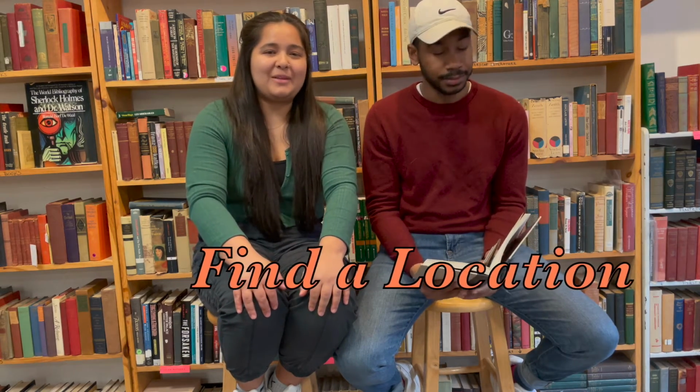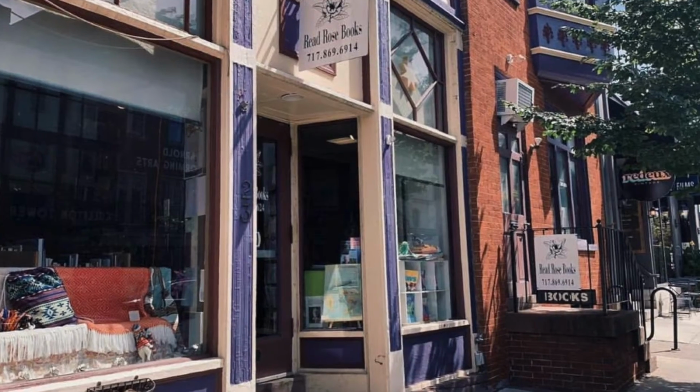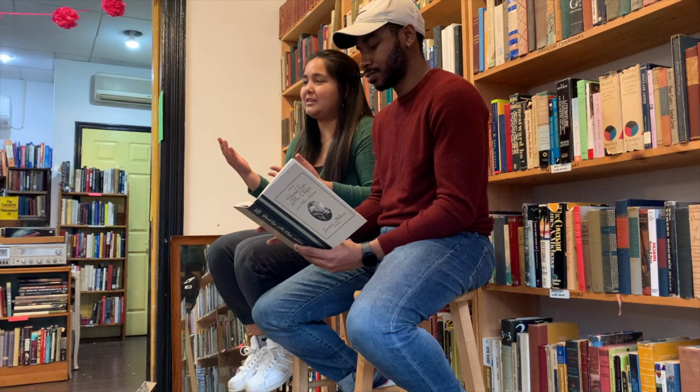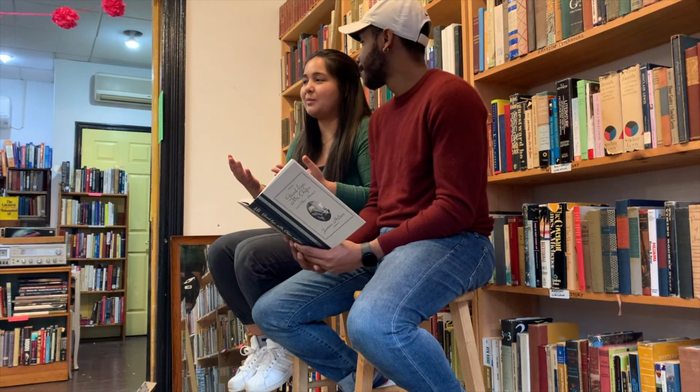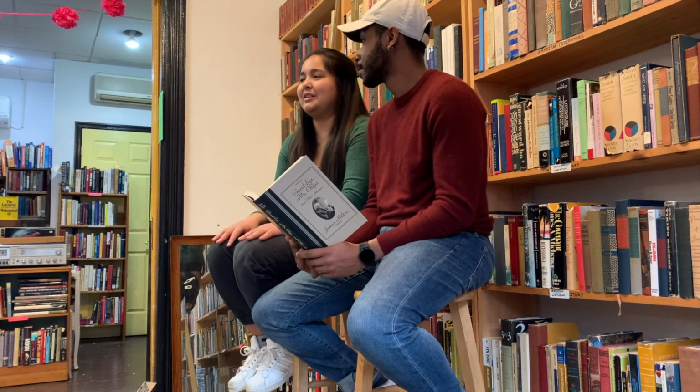Key point number 5. This is going to be a location. You're going to want to find a place that has great foot traffic, that has a lot of people in it already. We're right next to our Central Market in Lancaster, which is the oldest indoor farmers market on the East Coast. We're also right next to a coffee shop and one of the biggest theaters. So if people don't know about your shop already, they'll walk by it, find interest, and come in.